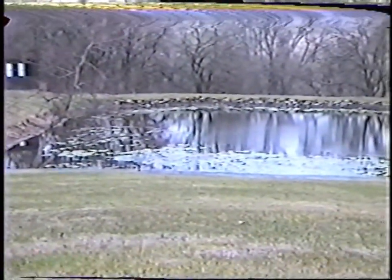This is a man-made pond. Oftentimes you get bullfrogs and green frogs, and toads will often breed in these types of ponds. Maybe some tree frogs like gray tree frogs.